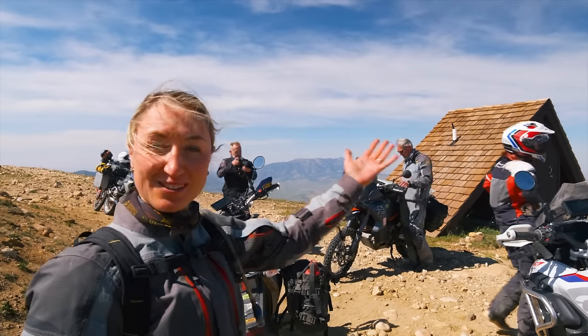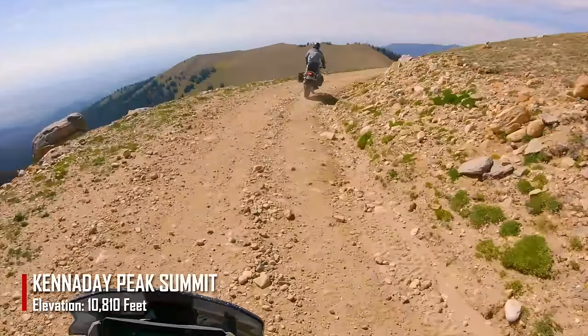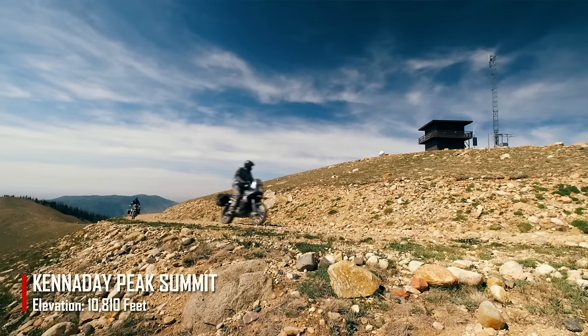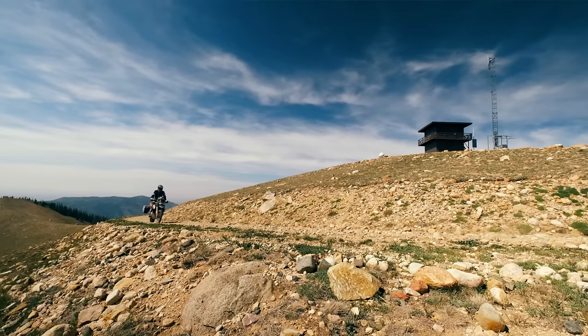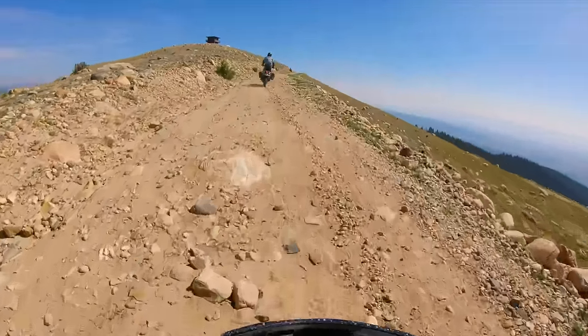The whole of Wyoming is right here. The road is probably moderate condition. It's got rocks, but it's not technically difficult, but it's also not smooth, and the traction can be loose at times. So just budget an hour, you should be good.